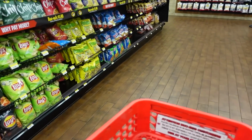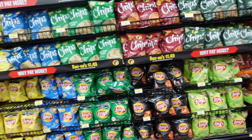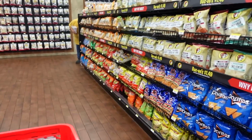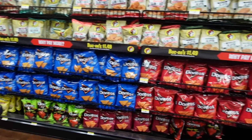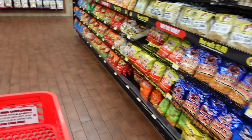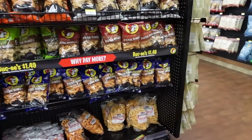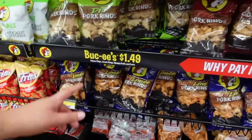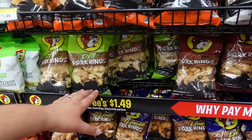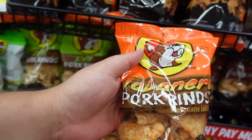All right, so we're gonna start off on the chip aisle. They got quite a few options. Not as much as they used to, but it's not bad. So, let's see. I feel like pork rinds are always really good. And right here they've got a habanero.